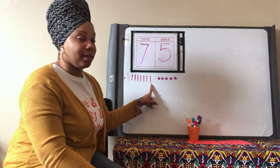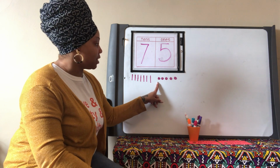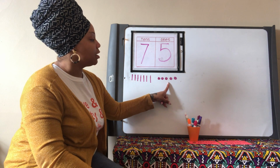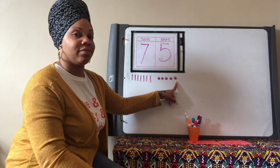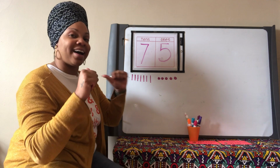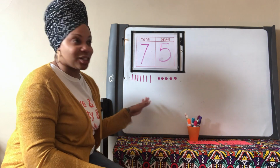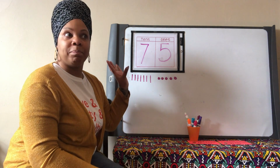70, 71, 72, 73, 74, 75. If your picture matches your number, point to yourself and say, I am good. Very good, congregation. So this is going to be our last practice problem for our place value.